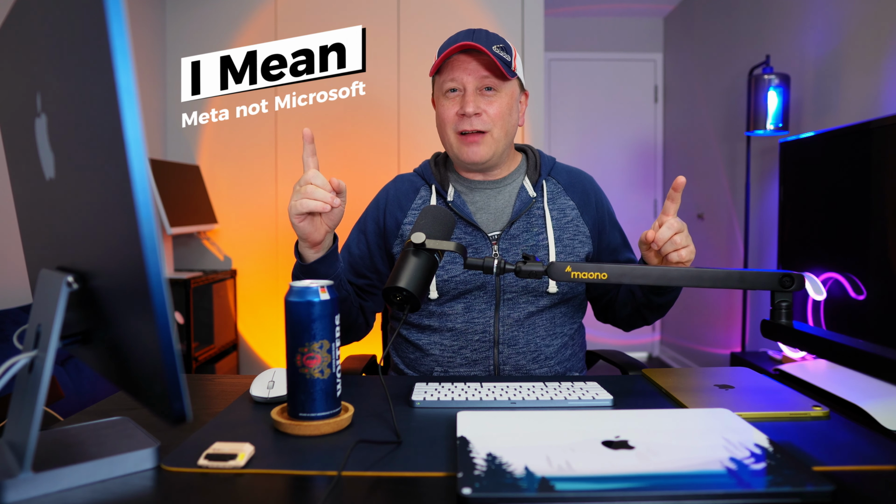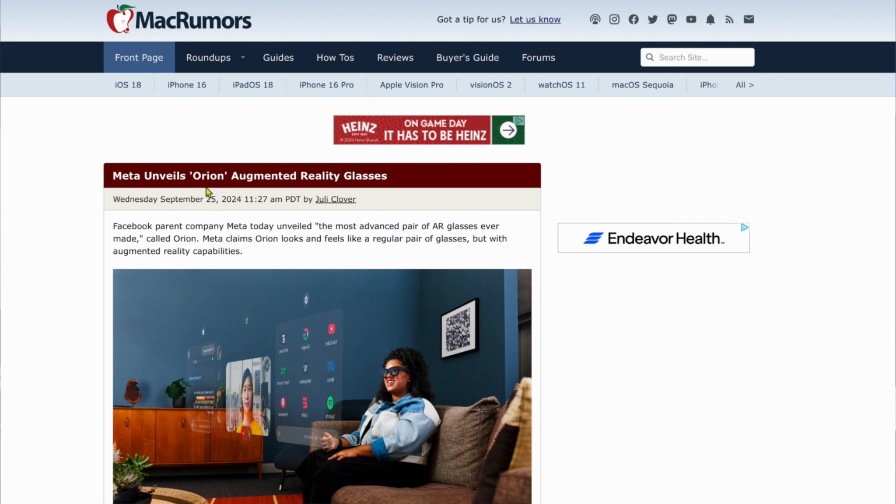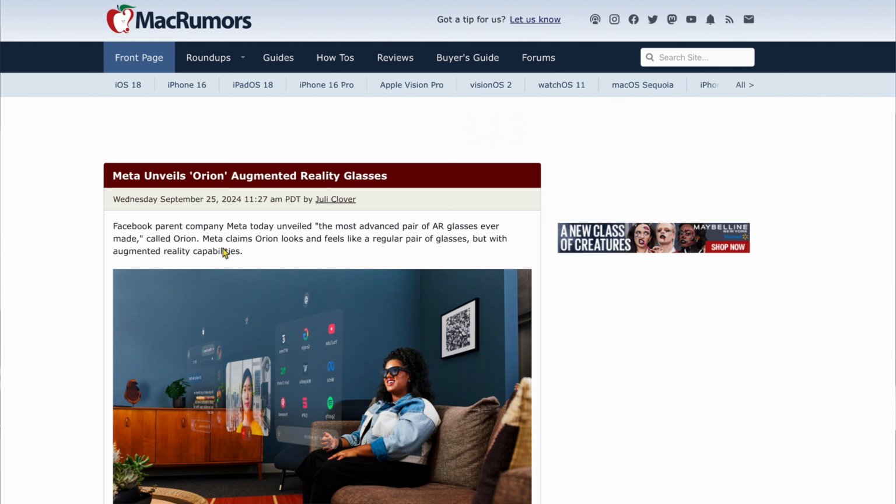But then Microsoft actually just came out with something that kind of surprises me. Now, with all that news about the Vision Pro, Meta actually came out with something that's really cool now, and I didn't think they would. So look at this article, Mac Rumors. Meta unveils Orion augmented reality glasses. And so, Apple, I think, is a little bit behind here. It says Facebook parent company Meta unveiled the most advanced pair of AR glasses ever made called Orion. Now, Orion was supposed to come out as a product you could buy, but they're not really doing that because it's not completely ready yet. I'm going to show you why in a second.